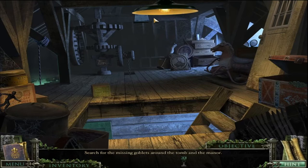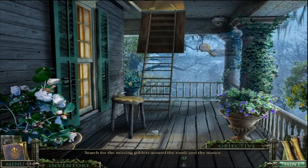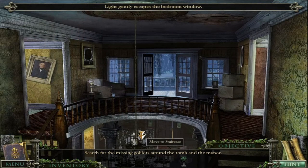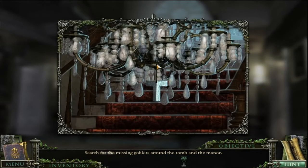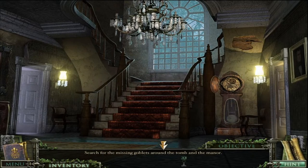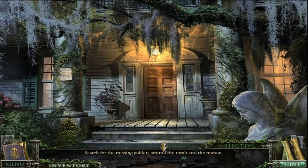I mean, it was fun, but... No. There's obviously a room here that I can... Okay, so... move to attic? No. Okay, so there's a room here that I... Wait a minute. Oh, wait! Oh! Okay! I see! That's amazing!